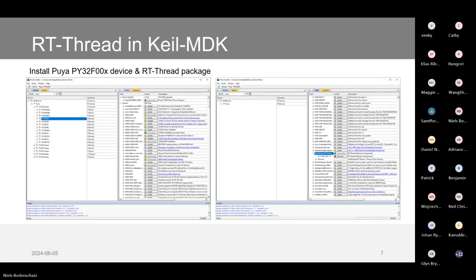So Futures provides packages for Keil MDK or µVision and IAR Embedded Workbench. In the following, we will discuss it on Keil, for which you can get a free evaluation license for personal use. After you install the IDE, you can download the package for the chip and RT-Thread, which, if you look at the right, is 3.1.5 from 2021. So you might want to manually update it, but for getting started and playing around, it should be fine.